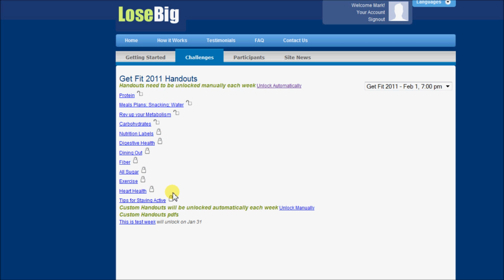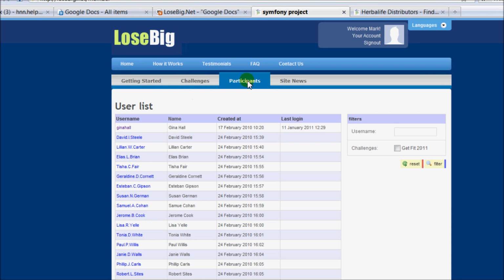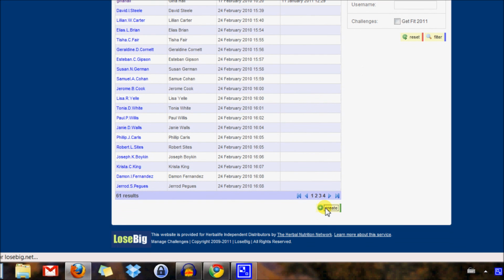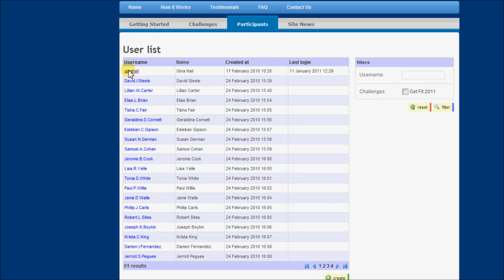There is also a participant manager where, if someone calls and registers, you can actually create their account for them. And this is what this form is for. You can give them a username and password so they're able to log in and use the site. You are also able to reset usernames for your participants if they have lost it.